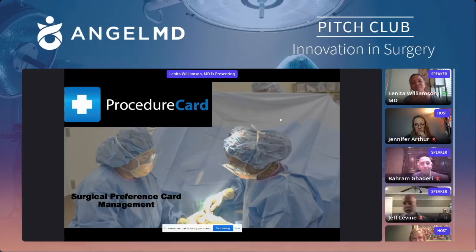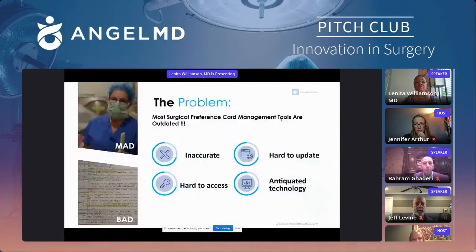My name is Lanita Williamson. I'm an orthopedic surgeon and the founder and CEO of Procedure Card. Procedure Card is a surgical preference card management system, and it was born out of the frustration of being in the operating room for 25 years and solving a global problem, which is inaccurate surgical preference cards. The problem and our solution.